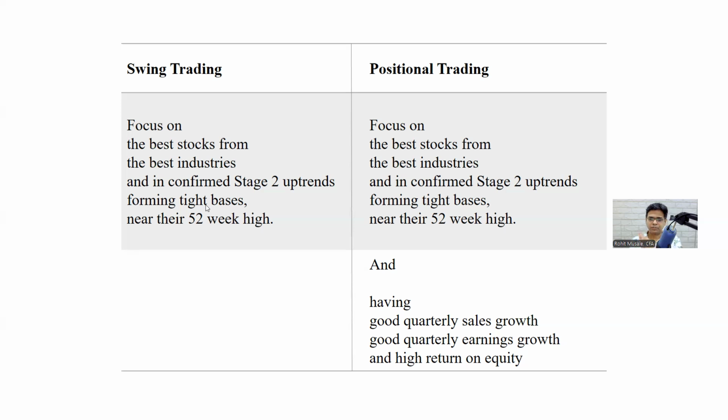Now let's come to position trading. Now, before I talk about position trading, let me give you some tips on swing trading. After this criteria is met, when you buy the stock and it starts to move in your favor, okay, be quick to protect your capital.